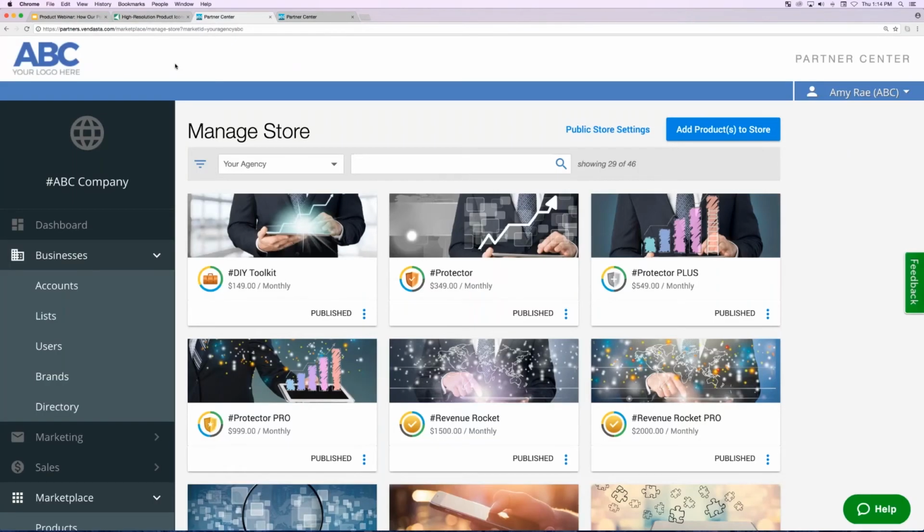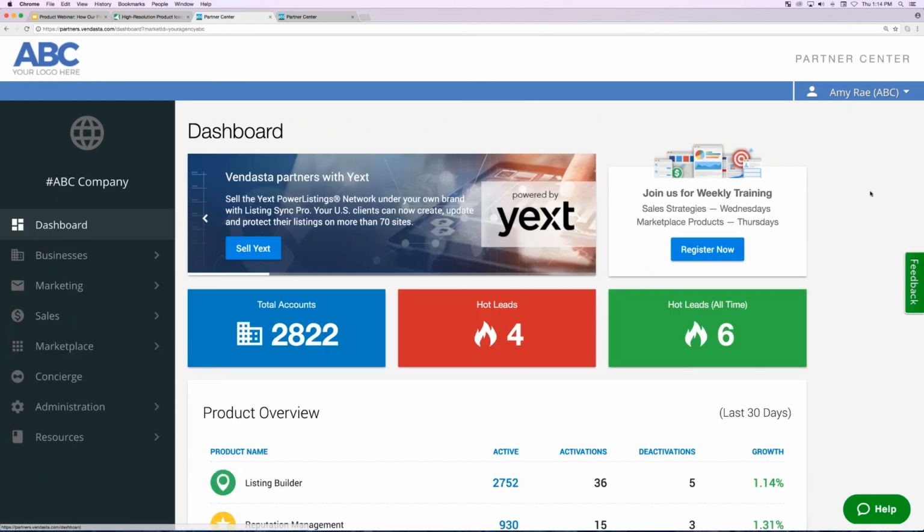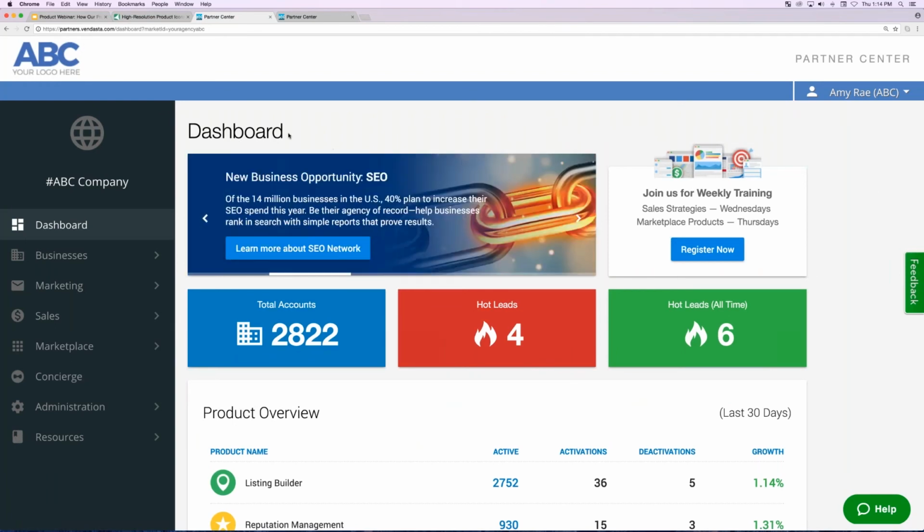I have a Partner Center open and available here right now. So this is a demo account that I'm in right now, the ABC company. I'm actually going to start over at the dashboard here. Typically, when you log into Partner Center, this is what you see for the very first time. It's just the main overarching dashboard.